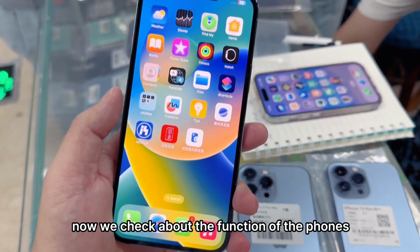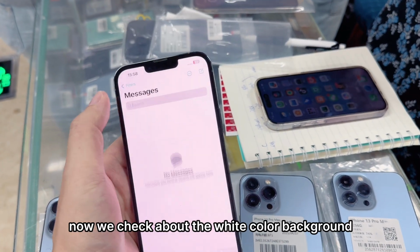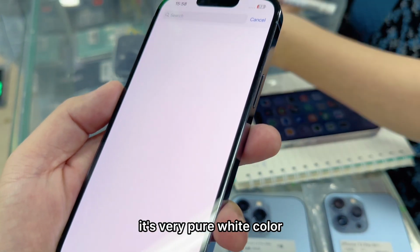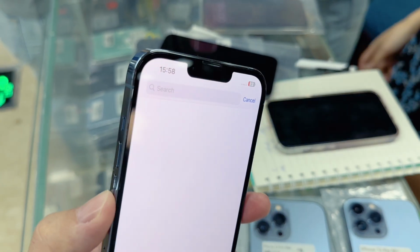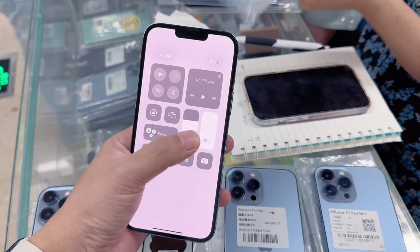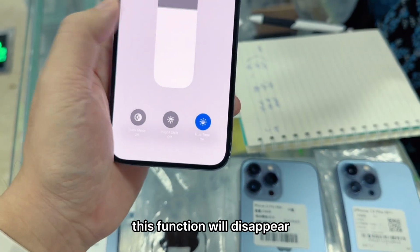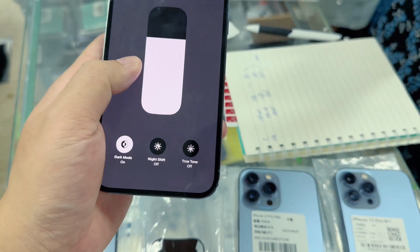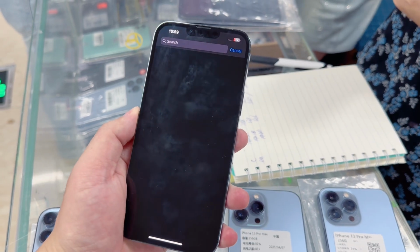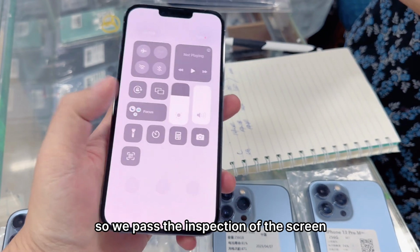Now we check the function of the phones. The display is perfect. Now we check the white color background. No problem. It's very pure white color. It's very beautiful. Not any defect on the screen. We check the True Tone. It works good. If you replace the LCD, this function will disappear. The dark mode. We check the background in black color. It's good, no problem. So we passed the inspection of the screen.